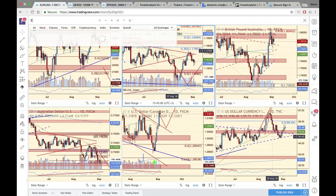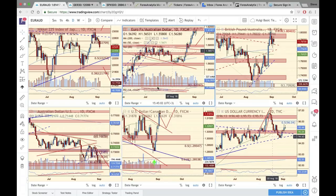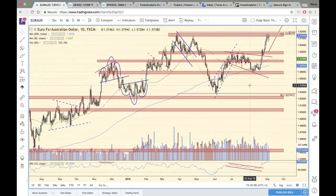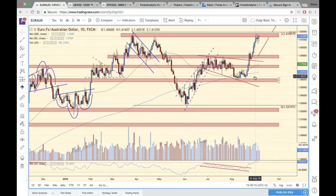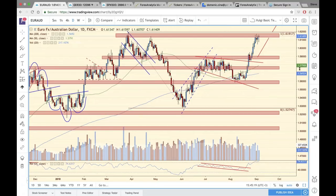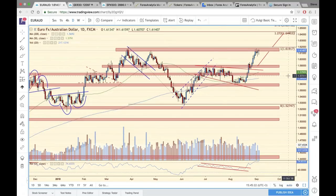Now let's have a look at the euros and the euro kiwi. Those have been quite strong, there's no question about it. Just look at euro kiwi, at euro Aussie. It's consolidating right at the previous highs. There is no question about it. The move higher so far has been quite strong. If we do want to clear this zone to the upside, the next target is the 127% extension of this corrective move lower at 164.40.